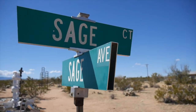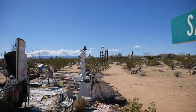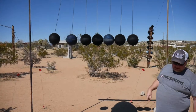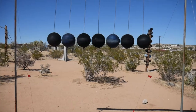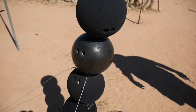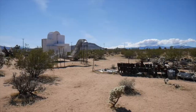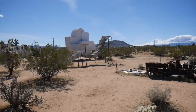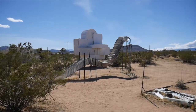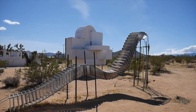Little toilet Stonehenge over there. Are they actually real bowling balls? Yeah, these are right here, the Brunswick ones. This thing over here looks kind of cool, but like Roy was saying, I'm not sure which is art and which is this stuff that was illegally dumped in the desert. Either way, for a free activity, it's certainly kind of cool.